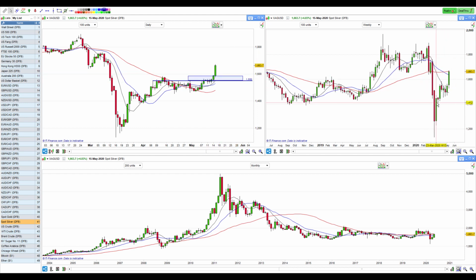It still has, well, it's now an uptrend. I guess I could argue that on the weekly, and the monthly has no clear range or no clear direction. It is ranging. So that's looking really good. So I can add silver to my list now. It's really nice. That's a nice solid breakout. And so pullbacks are very appealing to me now.